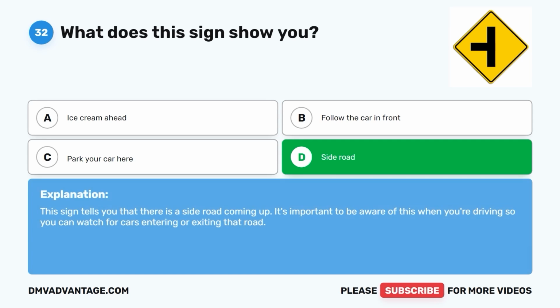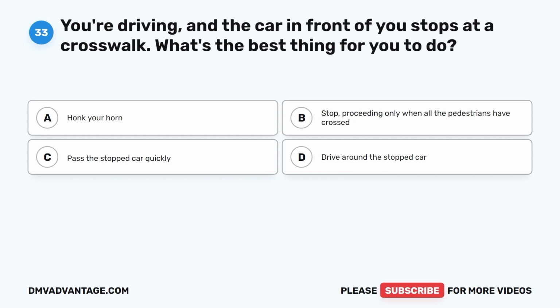Side road. This sign tells you that there is a side road coming up. It's important to be aware of this when you're driving so you can watch for cars entering or exiting that road.